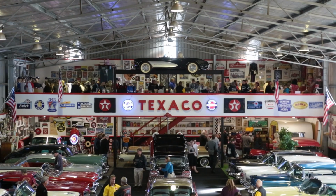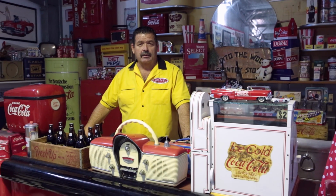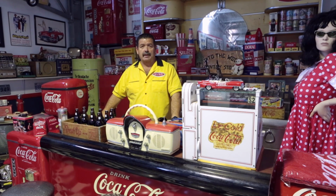Now make sure you visit our gift shop up on the mezzanine level before you leave today, and while you're there, check out our 1950s general store and the Coca-Cola display. We actually pulled this general store out of an old building in the United States, packed it all up and brought it home for you to see today.